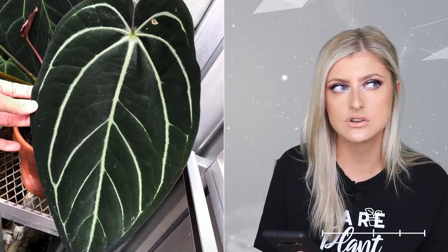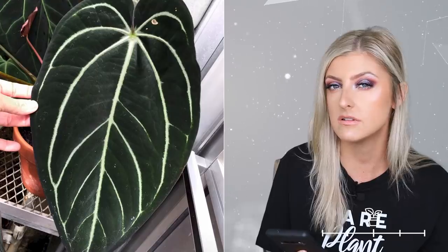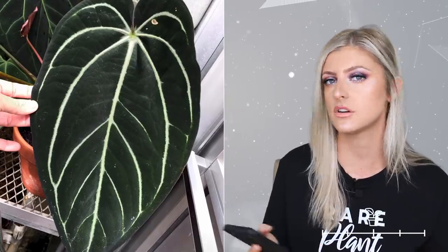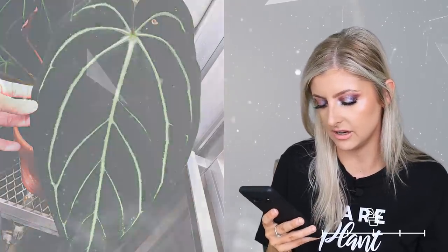But I don't know how available they are outside of the US. So you might have to do your research there. Again, if you know, feel free to write a comment. But I haven't seen them in the UK or the EU. Not to say they don't exist, just saying I haven't seen them personally. Oh, it's nice though, isn't it? That veining's lovely. That's really, really nice.